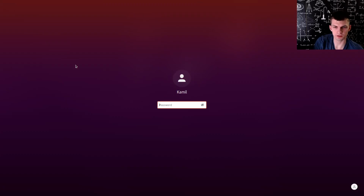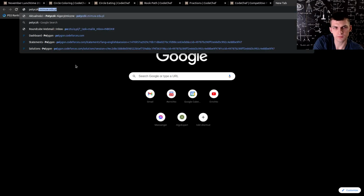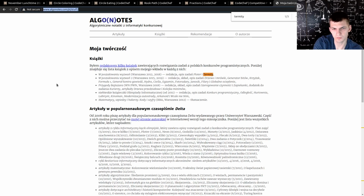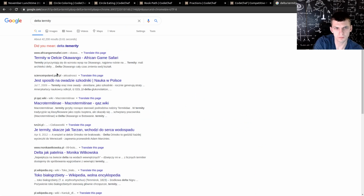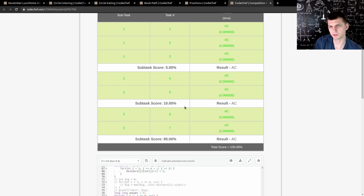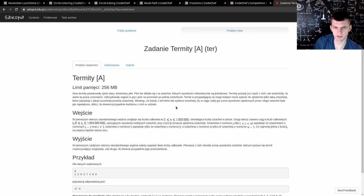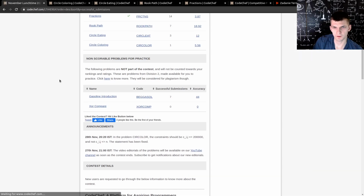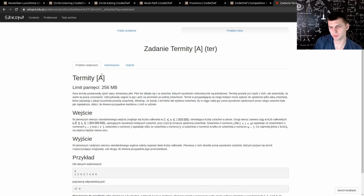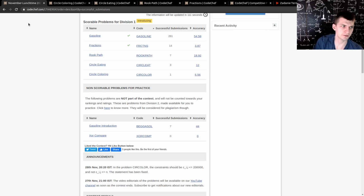What was problem Termites from Polish Olympiad? It was different, right? Yeah, that was a two-player game. Maybe that's actually related. Maybe this is a very hard problem and just 3 people knew how to solve that one. Termites is a problem where you have a sequence and there are 2 players. One takes the first number, the other takes the last number. They want to maximize their own score.